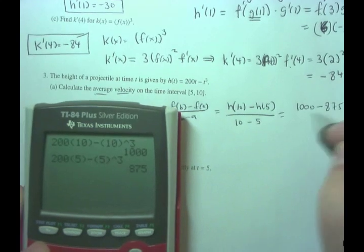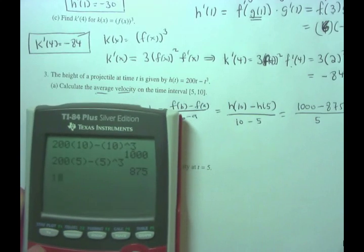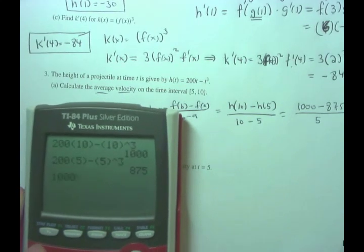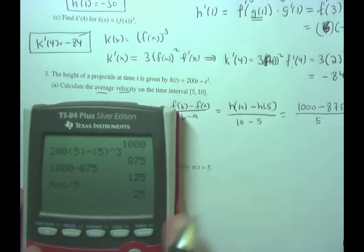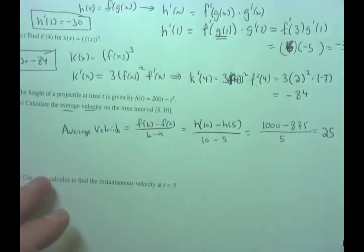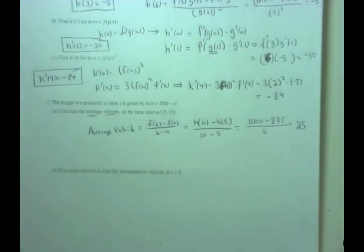I get 875 divided by 10 minus 5 is 5. And this would be 1,000 minus 875, which is 125 divided by 5 is 25. And I'm off the page there. Yes? Yes, it is. You are correct.